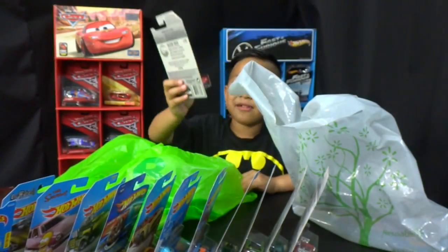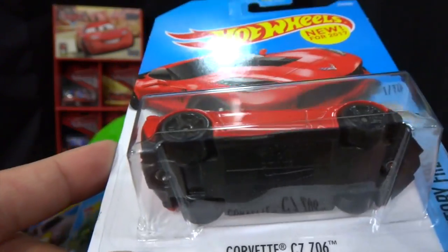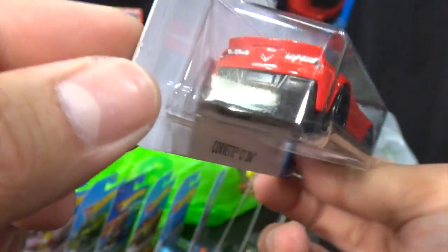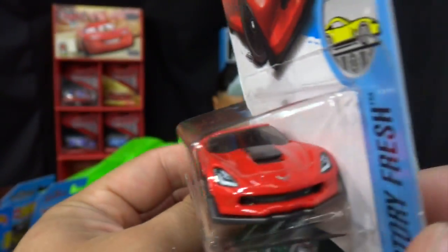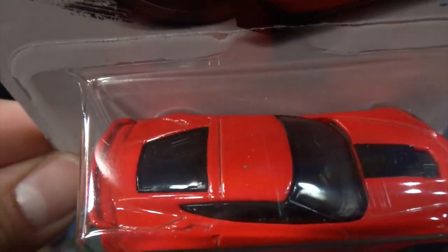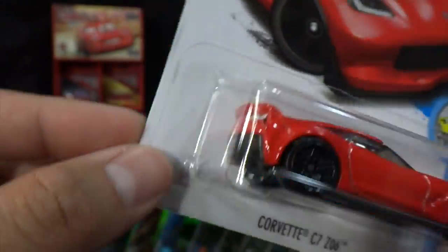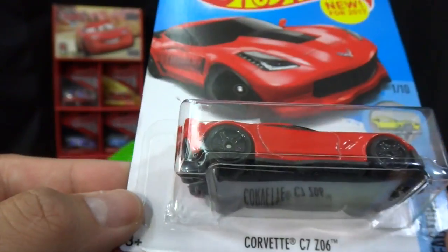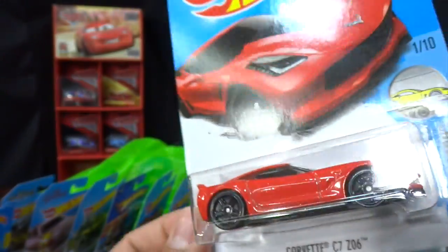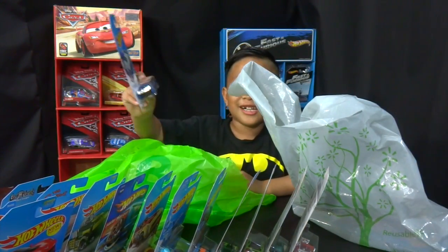Next up, we have a Corvette. And here's a new for 2017 factory fresh set Corvette C7 Z06. Ooh, that's nice. Look at that. Special Corvette. Look at that wing. I believe you picked that up. I did. Kind of weird that it doesn't have any carbon. I think the regular Z06 Corvette has carbon, but you can't really tell any carbon on this baby. Unless it's all under the paint. All right. I like this.